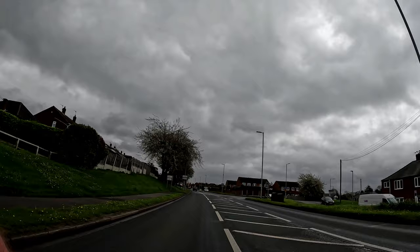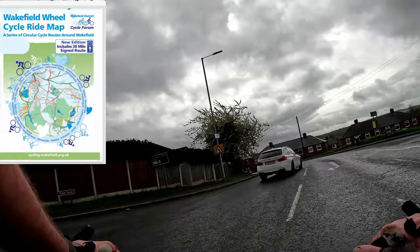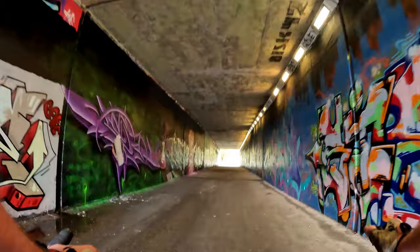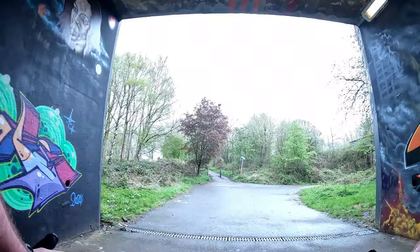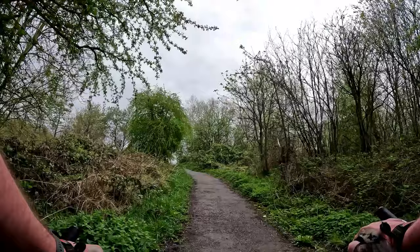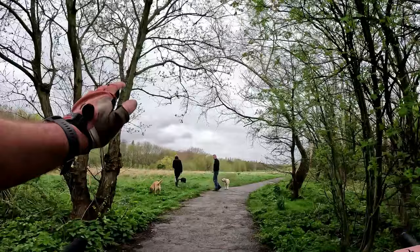Lazinger Sports Club, turning right and beginning the Wakefield Wheel. But all right.